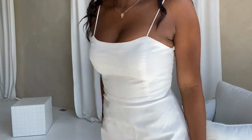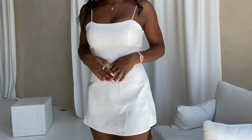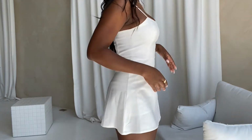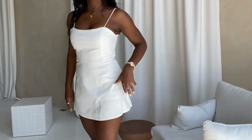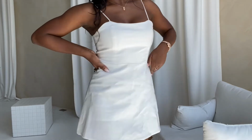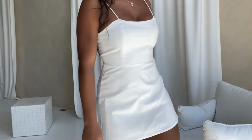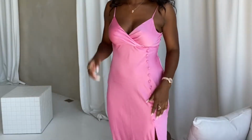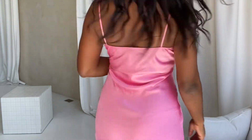Starting with this cute A-line white dress. It's short, but it has a skirt lining underneath that helps me feel more comfortable. It gives me tennis vibes, kind of, but I wore it for a day in the park, or I think it would be perfect for brunch. I love it.